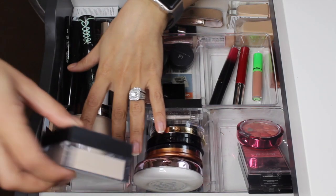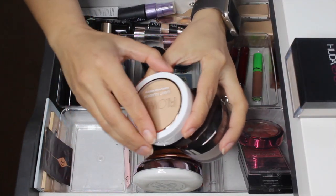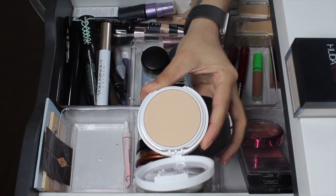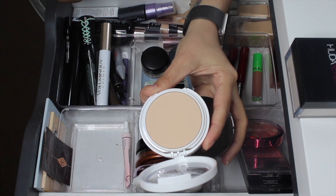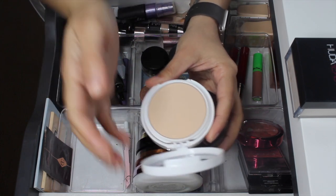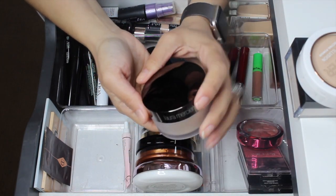For powders, I had in here the Huda Beauty Pound Cake. I'm gonna pull it out. I'm pulling all of these powders out. Flower Beauty Light Illusion. I actually did really enjoy this guy. I did find it to be very, very similar. It's almost undetectable. What's the word? Undetectable. I think that's the word, on the skin. Very similar to the Charlotte Tilbury, like her pressed powder. I really enjoyed it. I'm gonna go ahead and pull it out.